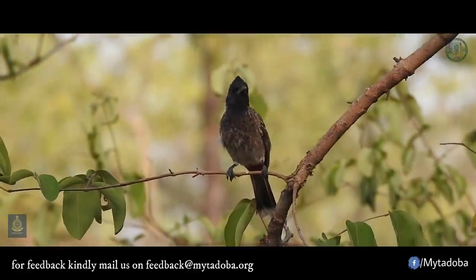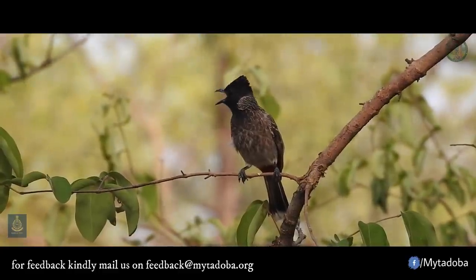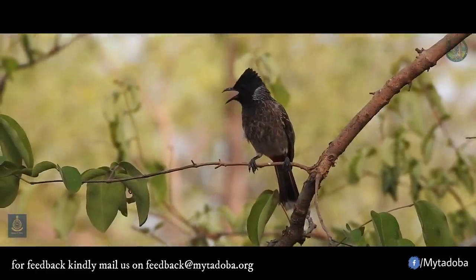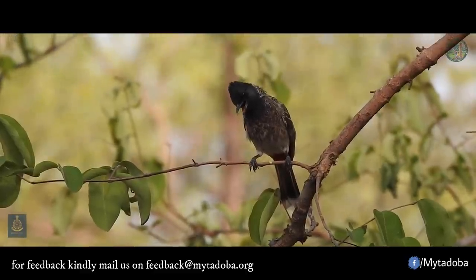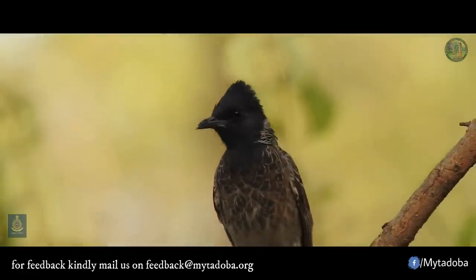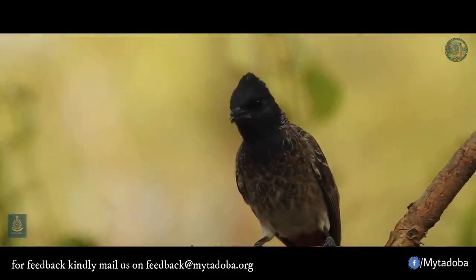The red-vented bulbul is easily identified by its short crest giving the head a squarish appearance. The body is dark brown with a scaly pattern, while the head is darker or black. The rump is white while the vent is red. Red-vented bulbuls feed majorly on fruits, petals of flowers, nectar, insects and occasionally geckos. They are important dispersers of seeds of plants.